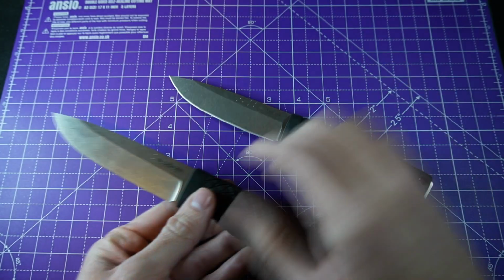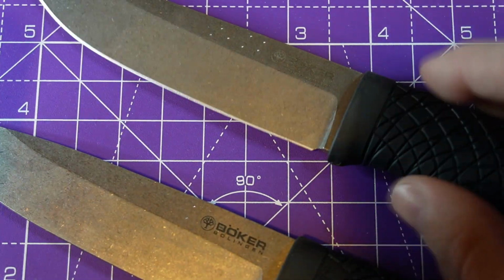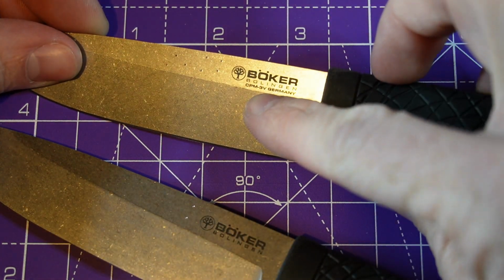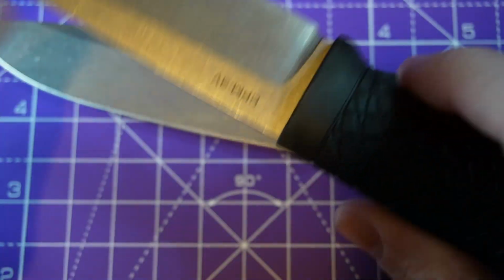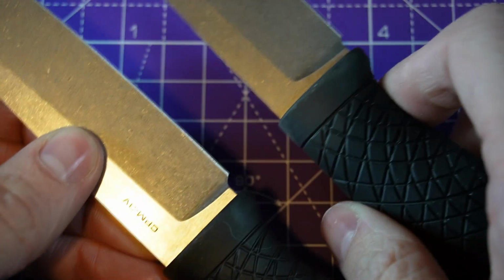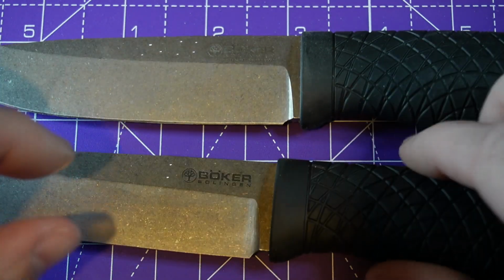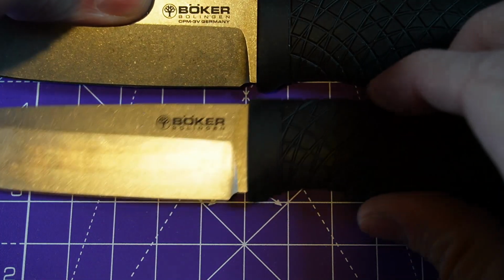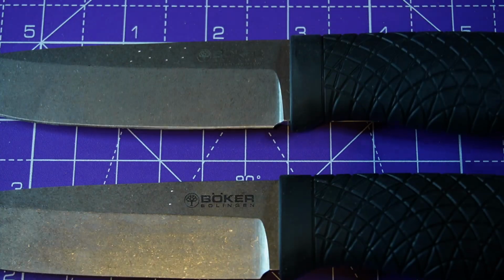Maybe if I zoom in, it's best to show this. So this top one is the old one. You can see at the bottom it says CPM 3VU Germany. This one does not, but it does say it on the back. And also the ricasso area is different. It's a smaller area here on the old one and a larger on the new one. That is literally the only difference in this knife though.